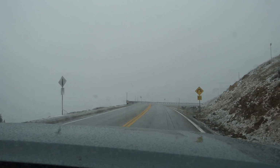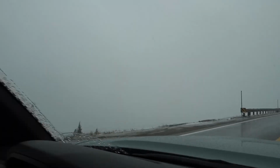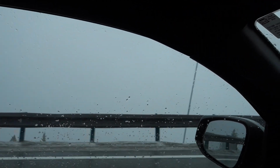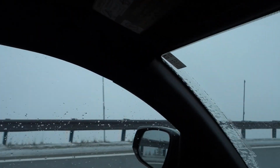Show the camera that picture. I always see it. That's pretty cool looking. It's kind of creepy looking. It is kind of creepy looking. You know there's stuff over there, you just can't see it.